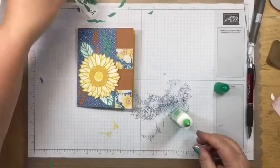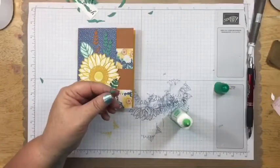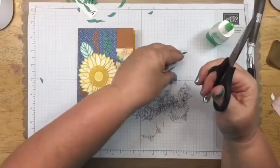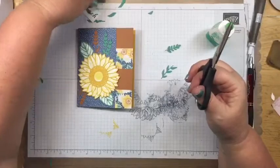And then I'm going to come in. And so what I'm going to do with these last few pieces, I'm actually going to snip them down so that I have a couple more pieces. So I'm going to cut the tops off of these.